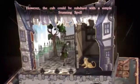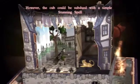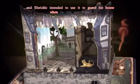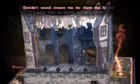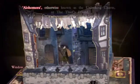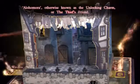So the cub could be subdued with a simple stunning spell. Oh, that's funny. And Elsrickle intended to use it to guard his house when he was not there. Elsrickle's second treasure was the charm that he had learnt from an ancient African sorcerer, Alohomora, otherwise known as the unlocking charm, or the thief's friend.